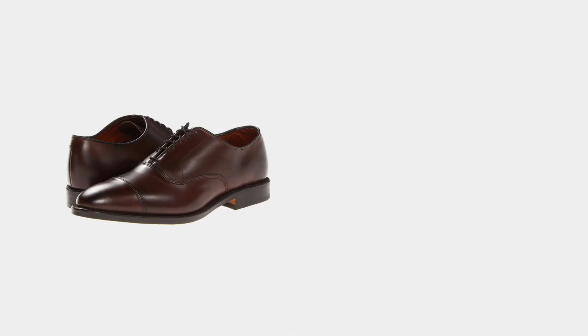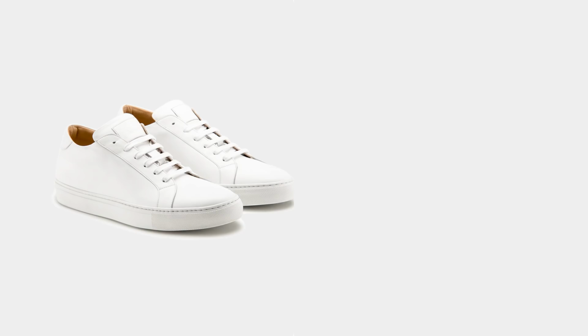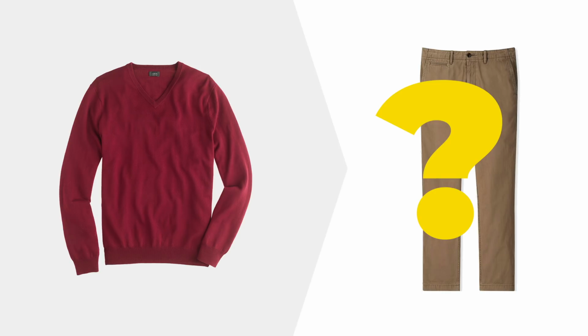I have these brown shoes. What color pants go with brown shoes? I have these white sneakers. What kind of shirt do I wear? I have a burgundy sweater. What pants go well with this burgundy sweater? I understand that it might be a little bit confusing.